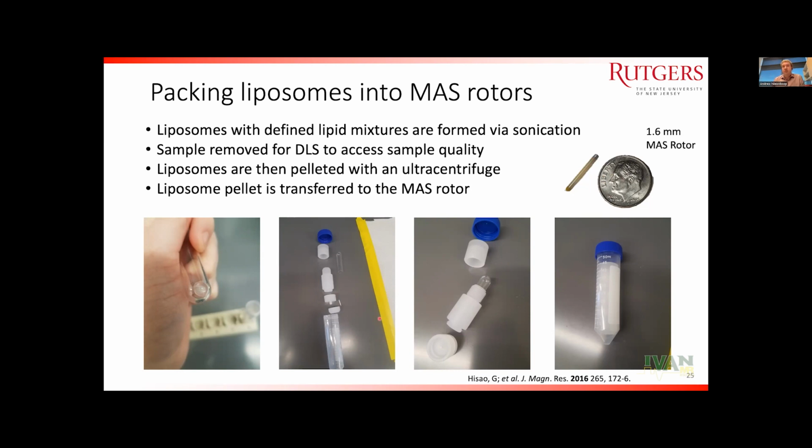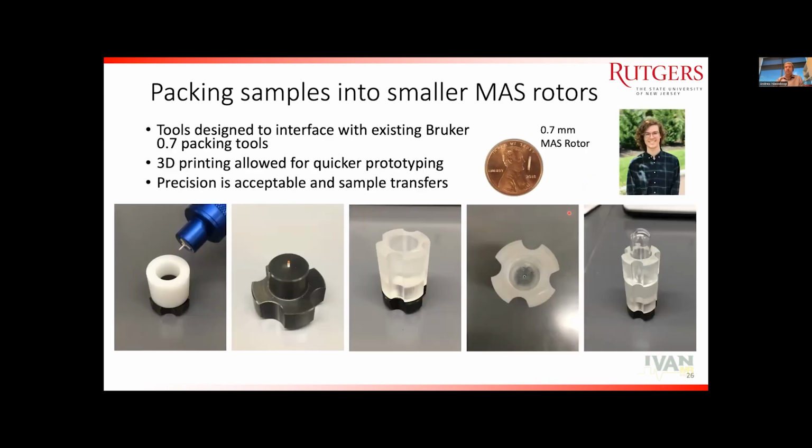And so the strategy here is to take the ultracentrifuge tube, place it into a machined funnel, put that whole thing into a 50 mL Falcon tube and spin it into the rotor. The liposome pellet goes straight in. There's no manual interaction with the pellet. If you start poking these pellets with spatulas, they fall apart. It's really touchy. So that's what we were doing with the 1.6s. We then moved on to the 0.7s. And the 0.7s, if you've not seen one, are 0.7 millimeters in diameter. They are very, very small rotors.